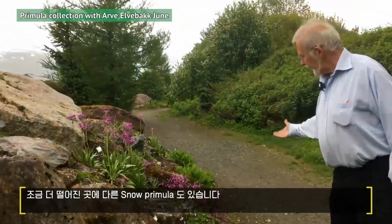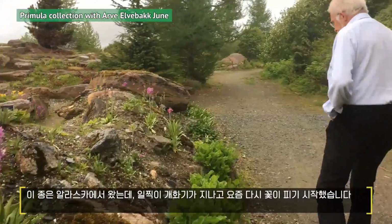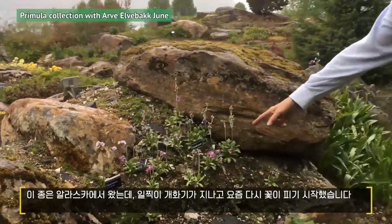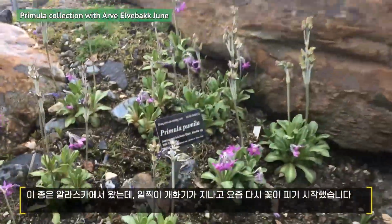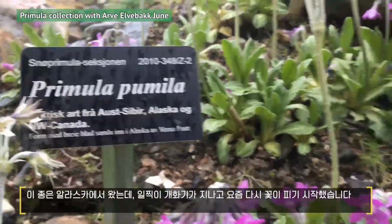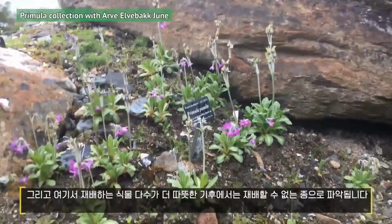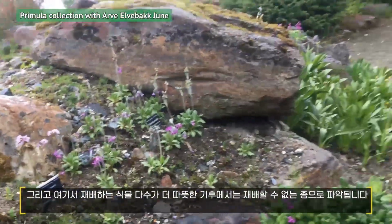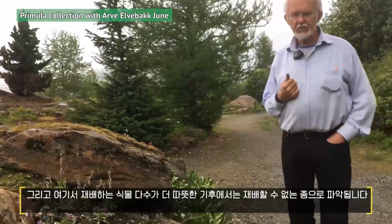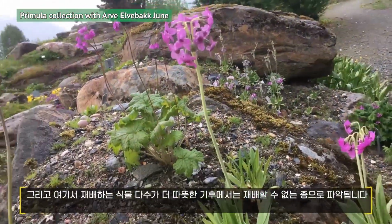And further away we have other snow primulas. Here is one from Alaska, which has been flowering quite early and now starts to flower again. Climate is very important, and we have realized that quite a number of plants that we grow are virtually impossible to cultivate in gardens in warmer climates.